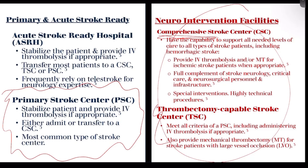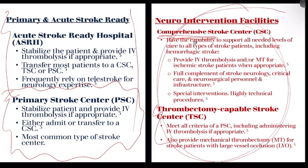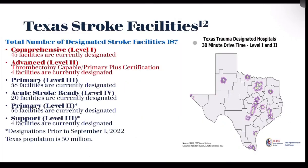And so what they do is they're really good at scanning the head, determining if it's a bleed or not, and giving TPA really, really quickly. They're really good at that. And so that's kind of what they do. And so you can also see this at acute stroke ready hospitals. The difference between these is a little bit pedantic, I think, for paramedics, but just know there is a difference between the two. But generally, as a paramedic, you have a question: do they give TPA, yes or no? Okay, that's this one over here. Okay. Do they give TPA and also go in there and retrieve clots? Then that's these neurointerventional facilities. And so that's what you really need to know and ask yourself between the two.